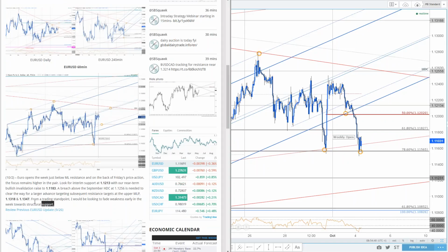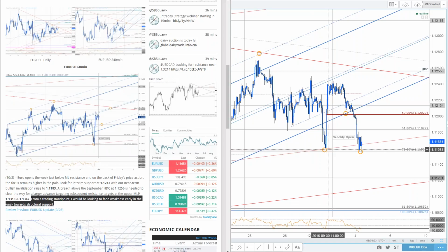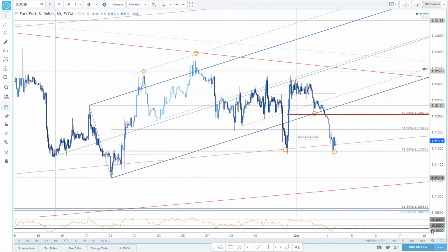All right, so same game plan. From a trading standpoint, look to fade weakness early in the week towards structural support. We're there now. We're still below that 1182 level, but this is Friday's low from last week. So if you get that snap higher, you look for a pullback into that level to buy again. Or if the U.S. opening range break gives us a move higher against the lows here, that might also be a decent play, trying to play the rebound.